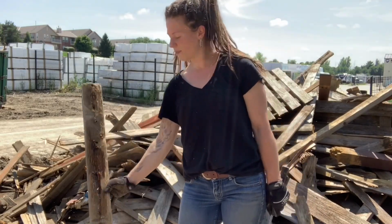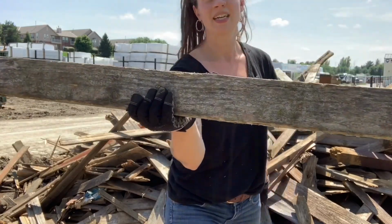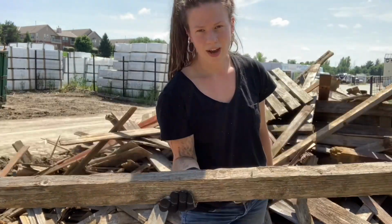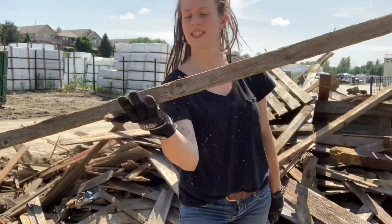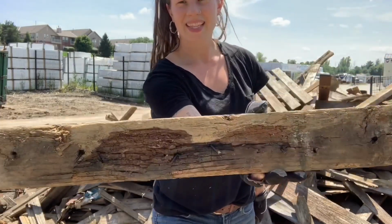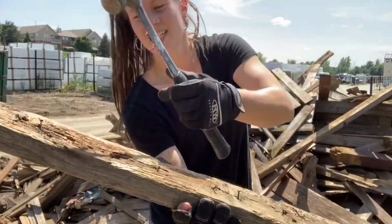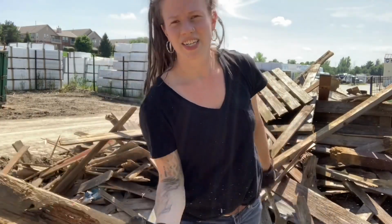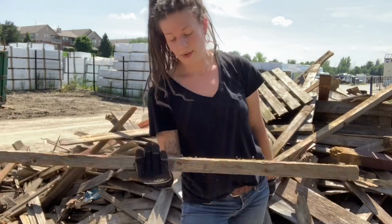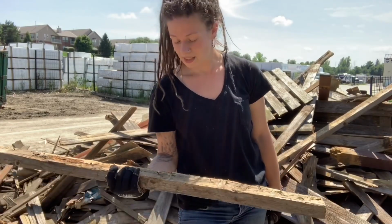I wanted to show you though, this 2x4 looks pretty good from the front, nice and aged, but one thing you do have to look out for when you're looking through old fencing is, you can see the back of this, it's what you call dry rotted. So it's just falling apart. It's not good. It's going to shed everywhere, and it definitely doesn't have enough strength left in it if you're thinking about using it as a building material.